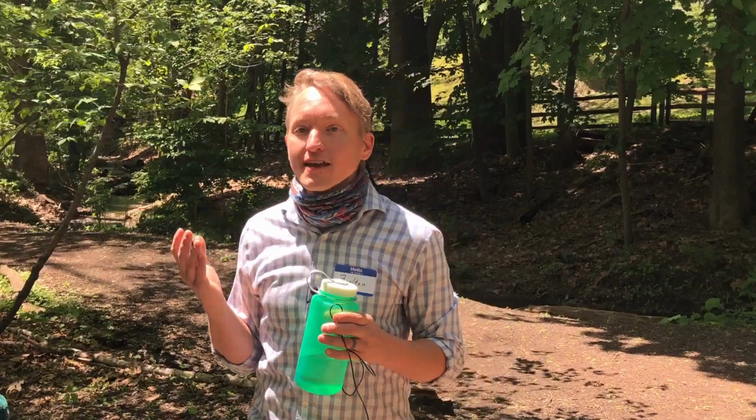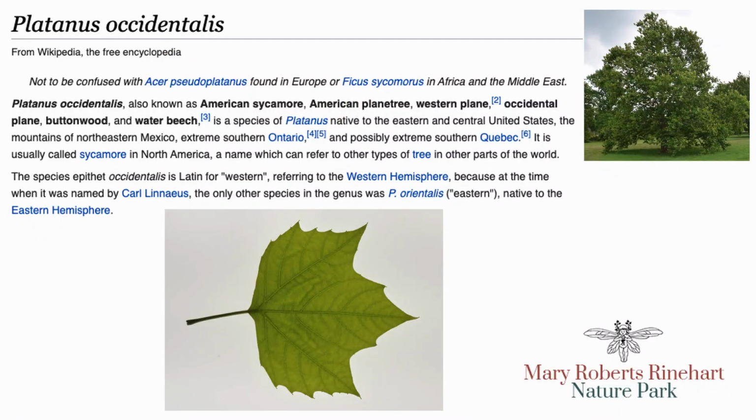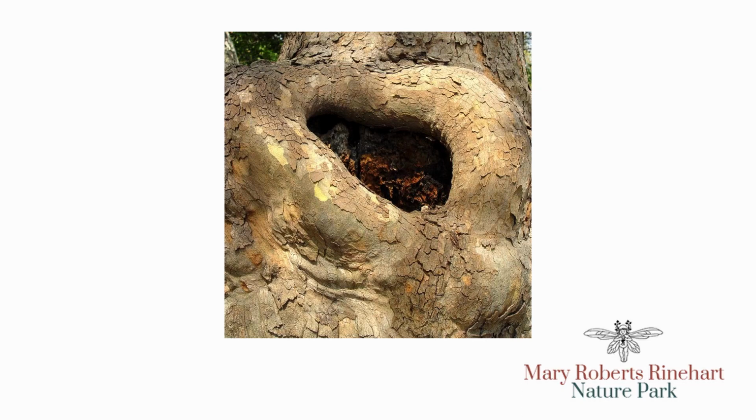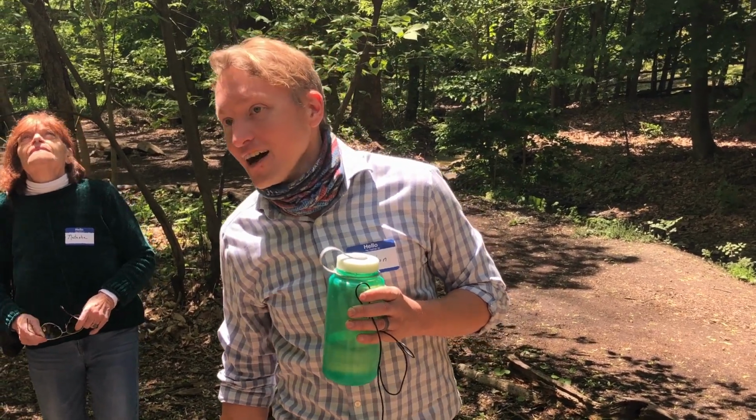We have these two sentinel American sycamores that are, I think that is the largest diameter tree in the park, this one. It is gorgeous. These trees, in the knot holes of their branches, provide abundant habitation for wildlife. Our exotic invasive honeybee loves to nest in sycamore cavities, but so do flying squirrels and the prothonotary warbler I was talking about, and almost any other cavity nester. These trees will create natural cavities.